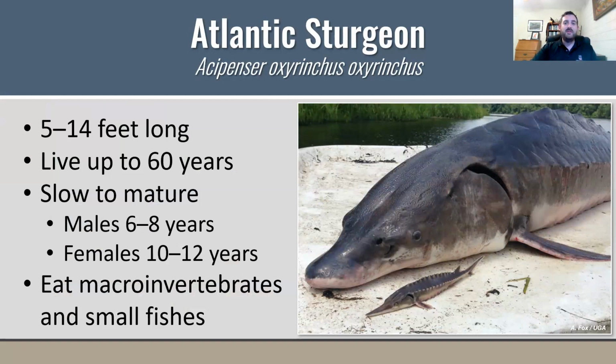They are a very long-lived fish. Their lifespan can be up to 60 years, maybe even more. And that's mostly in the northern portions of their range. In the south, they probably only live for more like 30 years. They are very slow to mature. Males can't reproduce until they're 6 to 8 years old, and females can take 10 to 12 years to mature. They're bottom feeders. They basically suction food out of the sand and the mud on the river and ocean bottom. And they typically feed on macroinvertebrates like crustaceans, worms, and mollusks, and they'll also eat small fish.